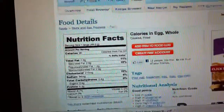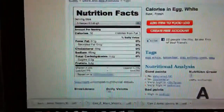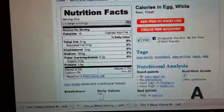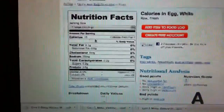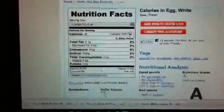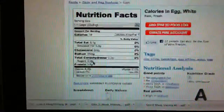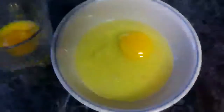Well, what we do is we're going to separate some of them. If you look at the nutritional information for the egg white, there's almost no calories in it. It's because the yolk is where all the fat and the calories are. And you still get a pretty good amount of protein. So what I do is I get a little bowl and I separate.